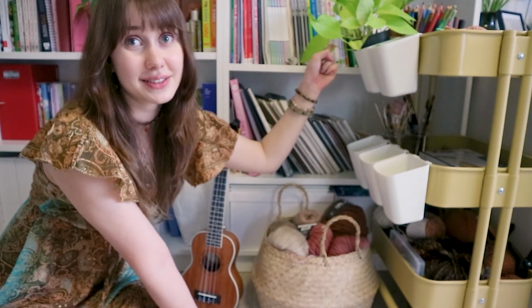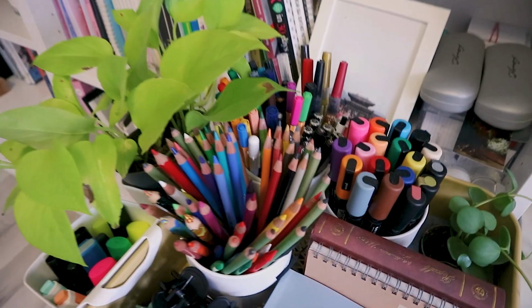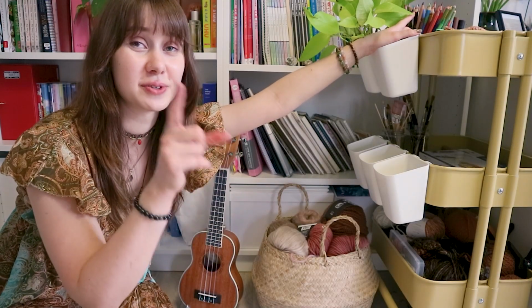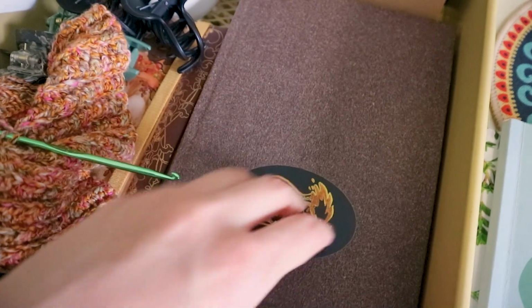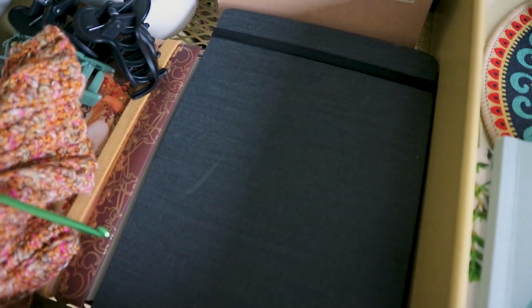Up here, planners, and a lot of markers, a lot of highlighters, just because I use them a lot really, especially in my sketchbook drawings. And up there we have colored pencils that I use more often now that they actually are visible to me. So this is a good tip if you want to use something more, just put it in your vision field somewhere. Then my journal books, what I'm currently crocheting, and just current sketchbooks that I haven't finished yet, and all of that. So yeah, this is this part of the space. This is the main art space, I would say. This is where I have my creative stuff.